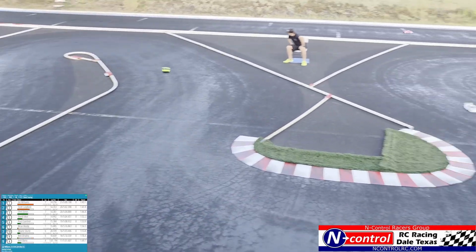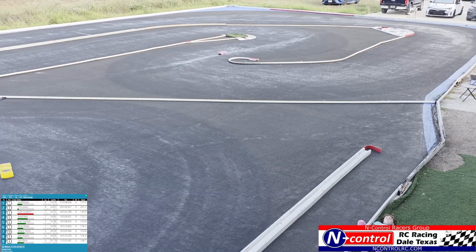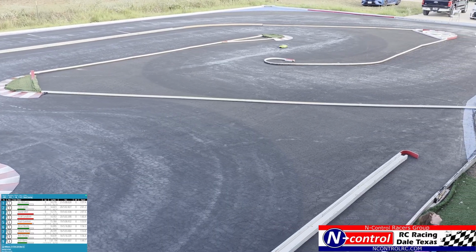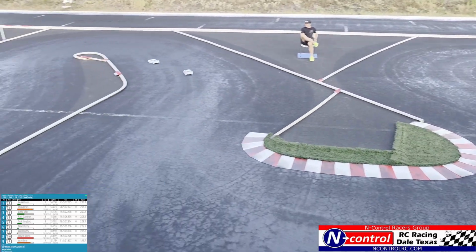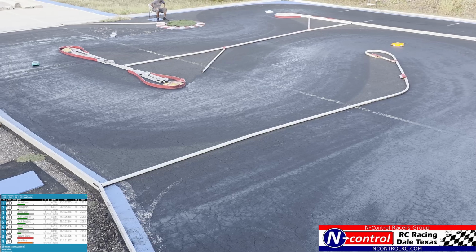Oh no, trouble for Scott. That's going to allow Chris to the 2. Scott back underway here, but that does promote David and Paul. David now in the 3, Paul in the 4. Paul not going to make it easy for Scott. Scott up the inside to the chicane.